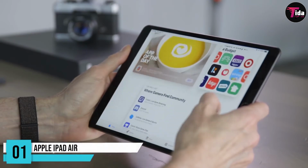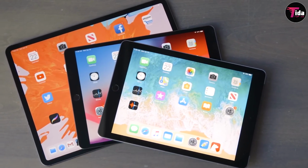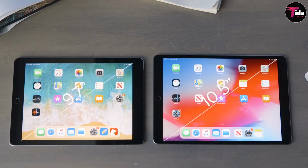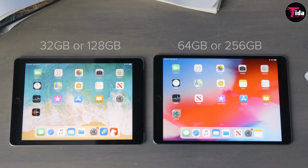Number 1 is Apple iPad Air. The best tablet for most people. Number 1 tablet recommendation for most people. That's the latest Apple iPad Air. This technically is the iPad Air 3, but it is more like the second-gen 10.5-inch iPad Pro than it is the latter 2017 tablet that the 2019 version of the iPad Air is replacing in the Apple lineup.